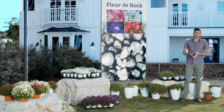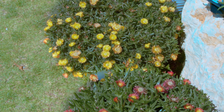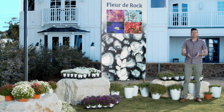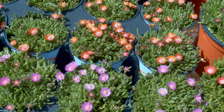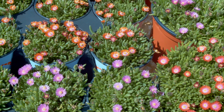We start out with our Delosperma. The Solstice series is your typical Cooperi type. More of a trailing, large flower, lots of bright colors. But we also have our rock crystals. And the rock crystals are a much more compact type, very densely loaded with these miniature blooms in all different jewel tones, perfect for tighter spaces.